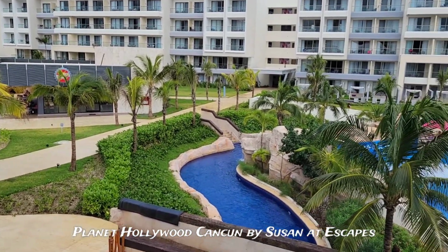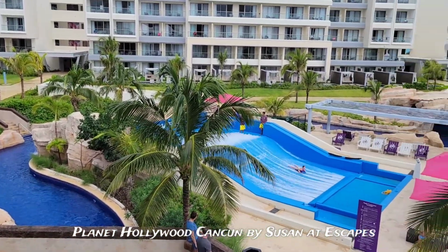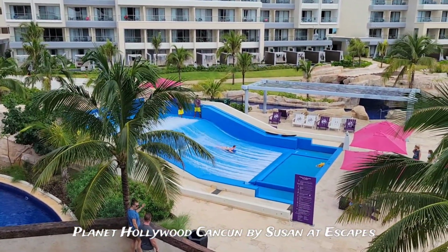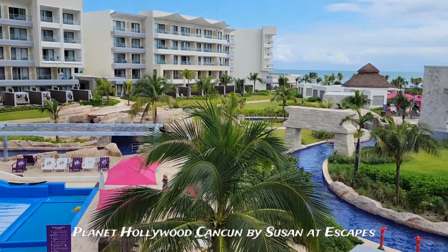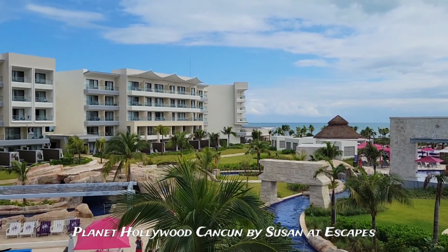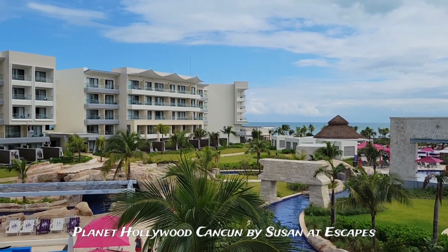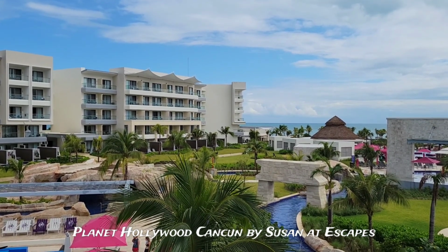There is so much to do at this resort. Mini golf, Jurassic Park for kids, flow rider, lazy river. Those rooms face the ocean. So when you're wanting an ocean view, be sure to choose the room that has that in the name category.